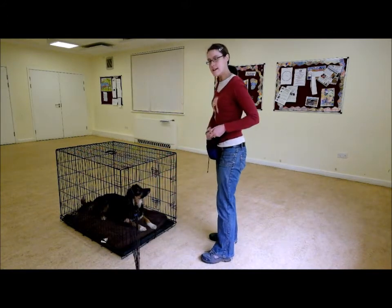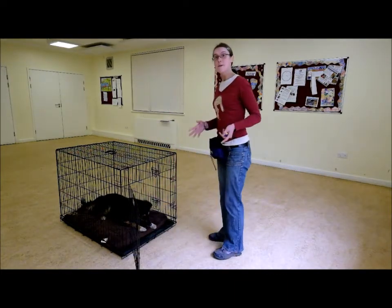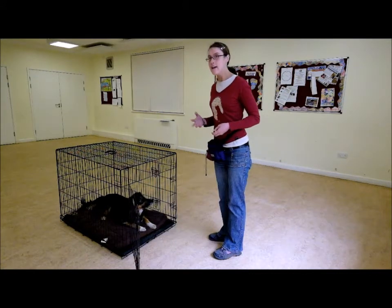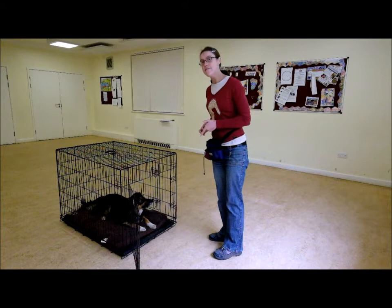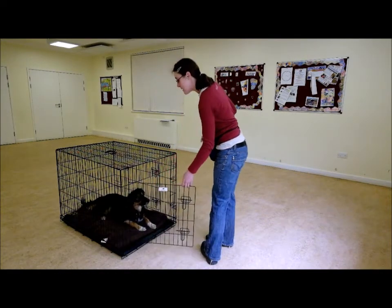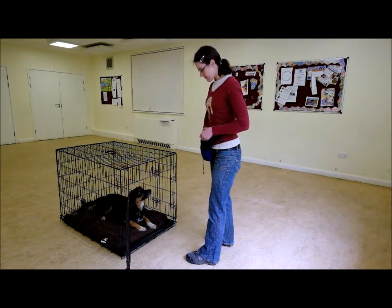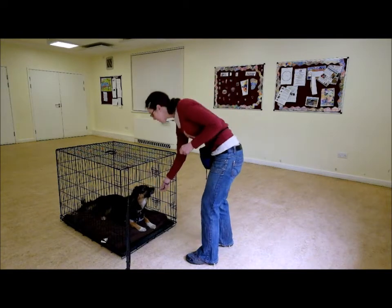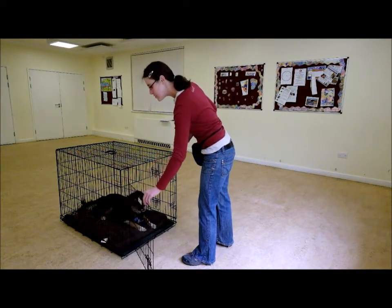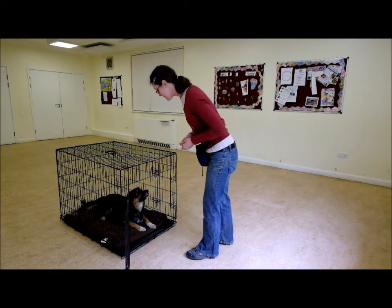The rate at which you progress with this depends on your individual dog's temperament and experience with training in the past. Because Sammy's used to doing a lot of clicker training, a lot of work, we can progress at a slightly faster pace than you might do with a younger dog or a dog who's had less experience with training. With a less experienced dog, you might want to spend a little bit more time just doing the smaller steps before building up to the bigger and more difficult steps.